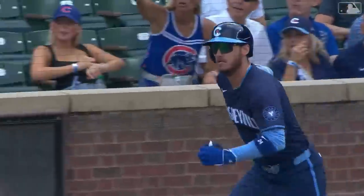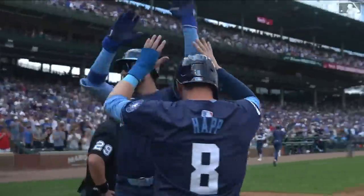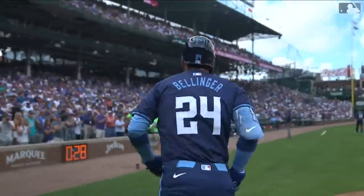Now welcome back home, Chicago Cubs, here at the friendly confines in front of a packed house. Ian with a double down the line. And Cody pays it off with a line drive bullet.